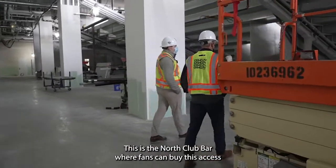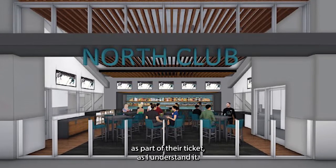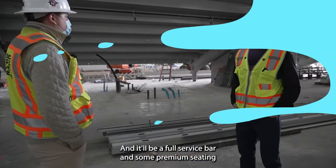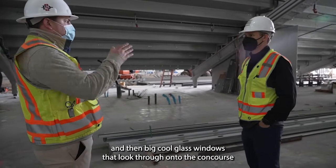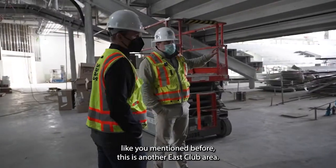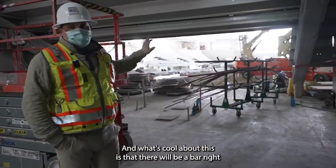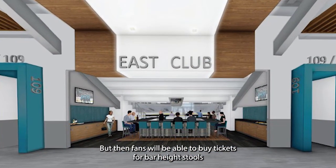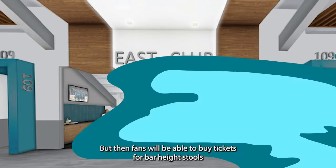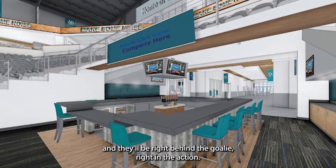This is the North Club bar, where fans can buy this access as part of their ticket, as I understand it. And it'll be a full service bar and some premium seating, and then big cool glass windows that look through onto the concourse. Like you mentioned before, this is another East Club area. And what's cool about this is that there'll be a bar right here kind of in the center where you see some of the cords coming up out of the floor, but then fans will be able to buy tickets for bar height stools that are right along the glass. They'll be right behind the goalie, right in the action.